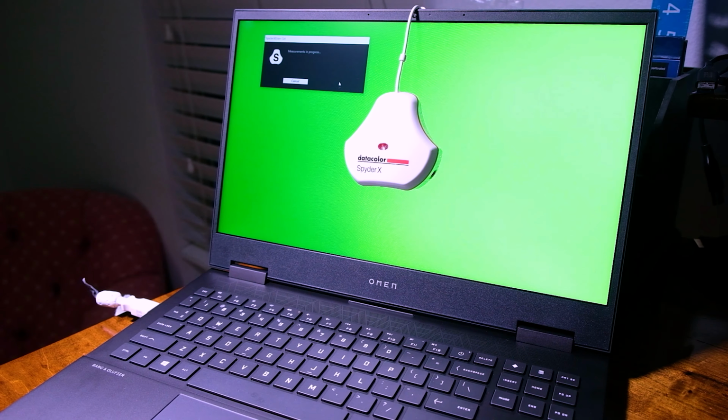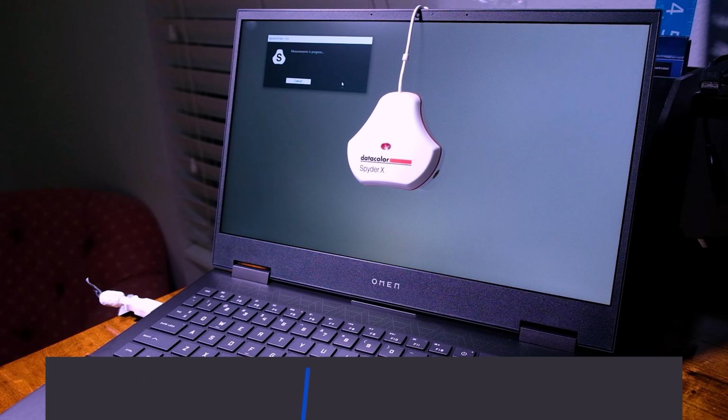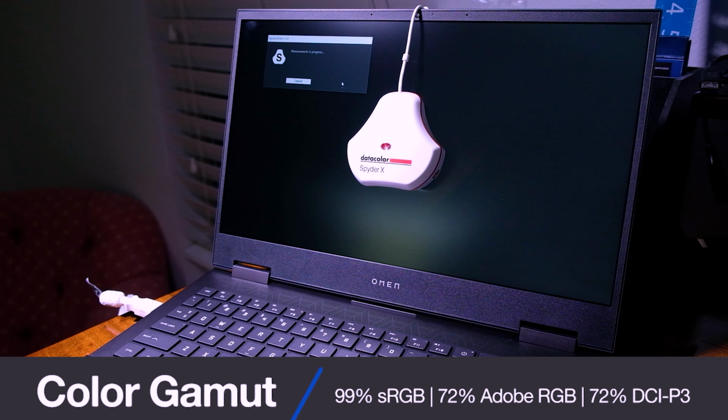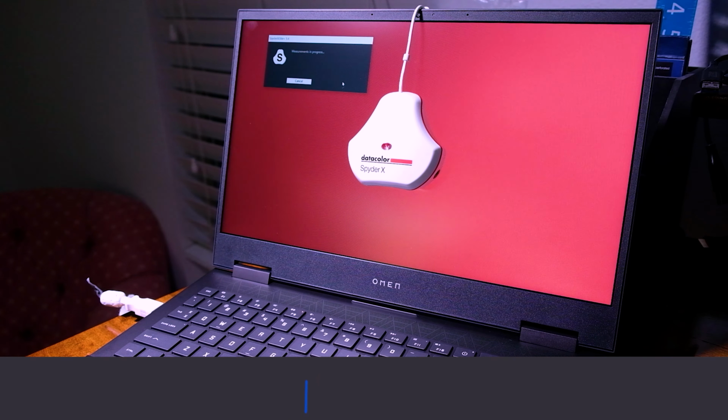The color gamut range is excellent for a gaming laptop. The 144Hz screen can reach 99% sRGB, 72% Adobe RGB, and 72% DCI-P3. The only place this laptop falls short for me is the fan noise. It boosts up to about 59 decibels during the Premiere Pro export and 65 decibels during DaVinci Resolve with a slight coil whine. So other than that, I recommend this laptop all day long.